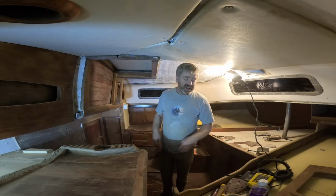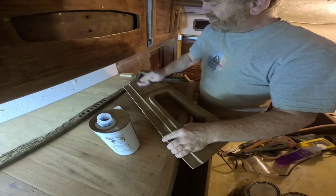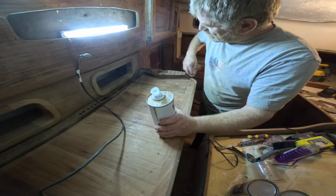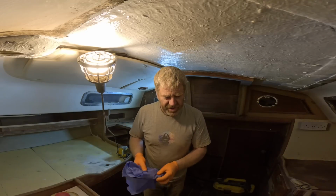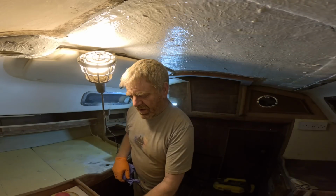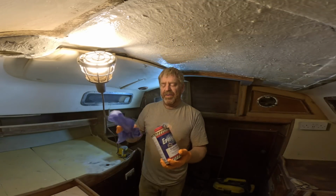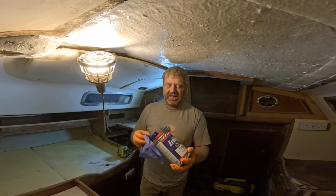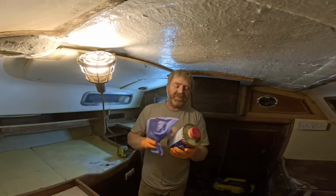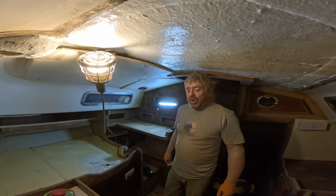So before I start varnishing, I'm wiping down. Varnishing time. I've wiped everything down with panel wipe. I'm using Epiphanes, of course, and thinning the first coat to 50%, and then subsequently reduce the amount of thinning on each coat until it's only the last coat really that you put on unthinned. Let's get varnishing.